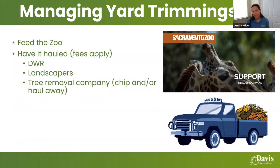The other thing you can always do with extra material from your landscaping is have it hauled away. You do have to pay to have them haul it away. And wow, you can tell how long it's been since I've updated this slide. It says DWR. It's supposed to say Recology. Recology does do special pickups of yard material. The spring yard material pickup will happen the first week of May, so they will be picking up piles in the street in May. It's too early to put piles in the street right now, but eventually you'll be able to put it on the street for a May pickup. That's always an option, to have them picked up at certain times of the year.